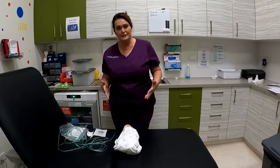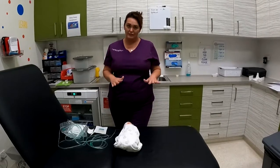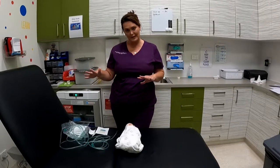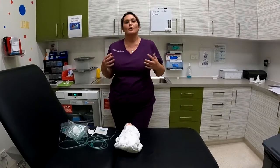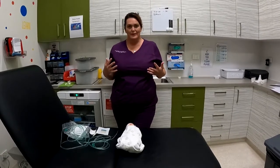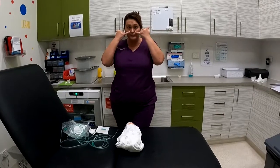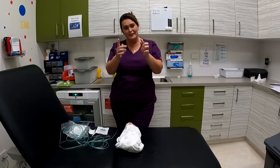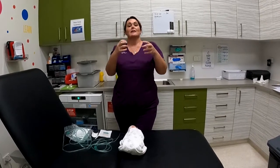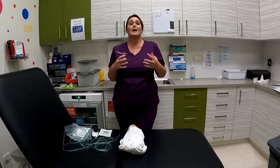Best case scenario is someone looks at your baby and says they're okay, but have a low threshold for calling an ambulance or taking them to hospital if you're worried, especially when you start seeing them work hard and using all those muscles that they're trying to use to get a breath in. So their little heads will start bobbing, you might see their little nostrils flaring, and the skin in between their ribs, you can sometimes see that pulling in and out as they're trying to get that breath in. That's an indicator that your baby's working really hard to breathe.